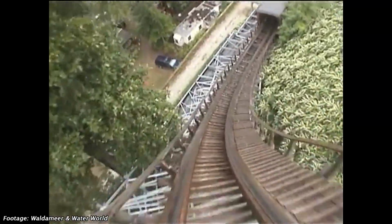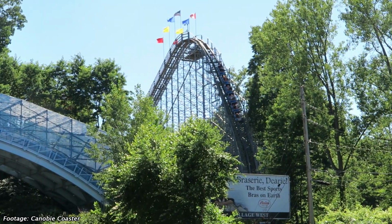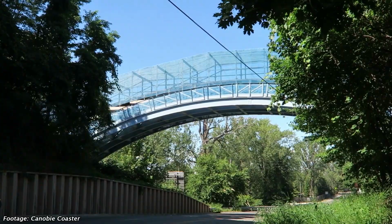This drop throws you out of your seat if you're towards the back of the train, and this is when I began to realize that Ravine Flyer II is way more intense than I was expecting. I wouldn't say it's painfully rough, but it's one of the more aggressive wooden coasters I've ridden.